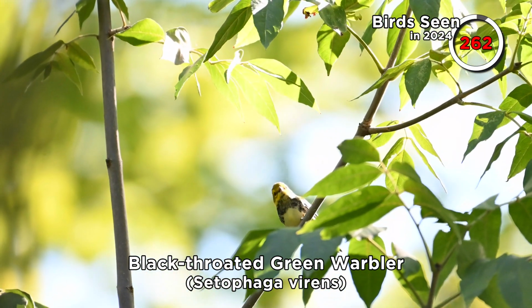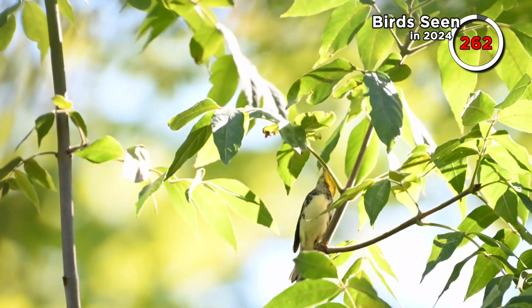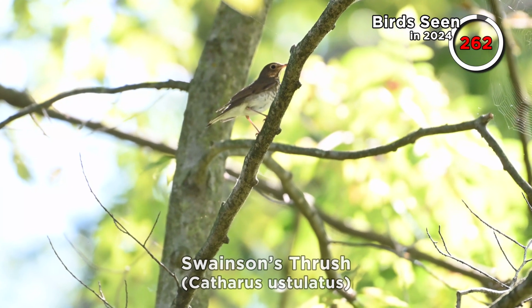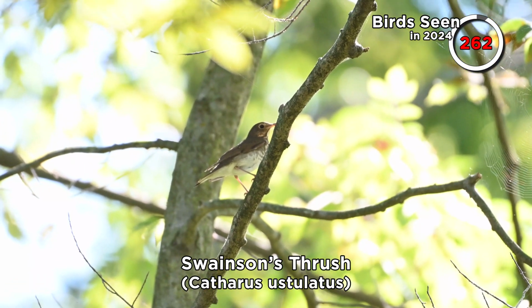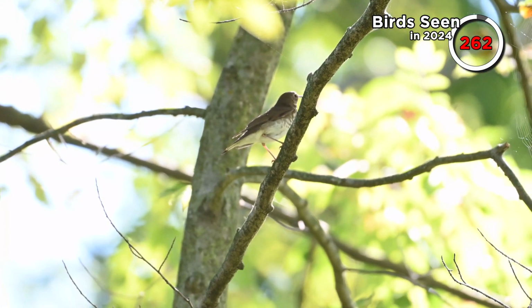Did I mention that warblers are incredibly annoying to film? Another black-throated green. Our final sighting from this trail, a thrush. I believe that this is a Swainson's thrush. A little bit of a flurry of activity at the end there, but still a bit quieter than the first trail we did this morning. Time for us to move on.